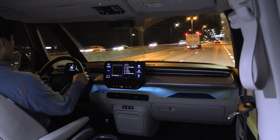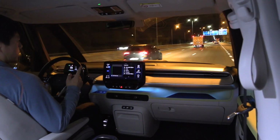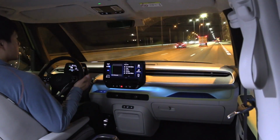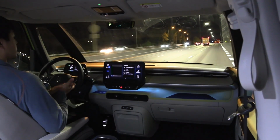But let me just set cruise. This car has a Travel Assist. You guys saw initially, for the cars that it works with, I try to use the auto steer on that twisty, semi-twisty B road, and even the Travel Assist managed to work there just fine. So that was superb, man.